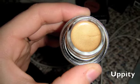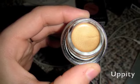So excited. There's this one look that I want to do that's gold, and then it has, like, black eyeliner that goes up and over your crease. It's really pretty. I found this picture, and I'm going to try to do it. So I got this Fluidline Uppity. It's a gold. It's eyeliner, but I'm going to use it as a cream shadow for that gold one. I'm really excited for that.